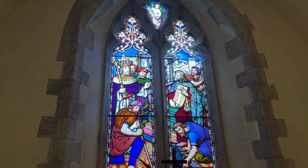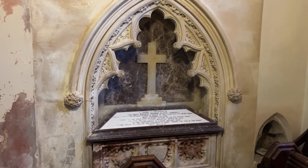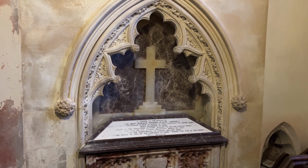And then on the right-hand side here, we have a monument to another one of the Campbells of Cador. This one died during the Zulu Wars, something you wouldn't expect to find here in rural Wales.